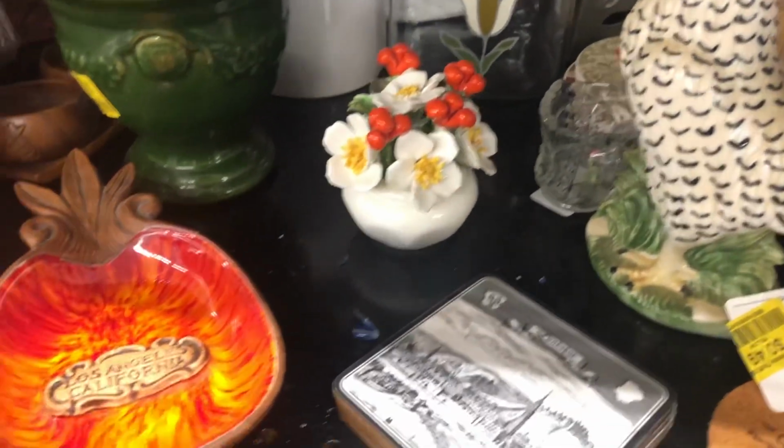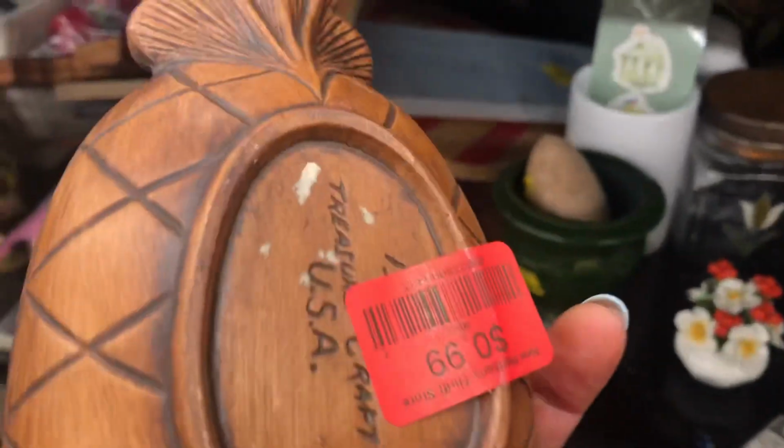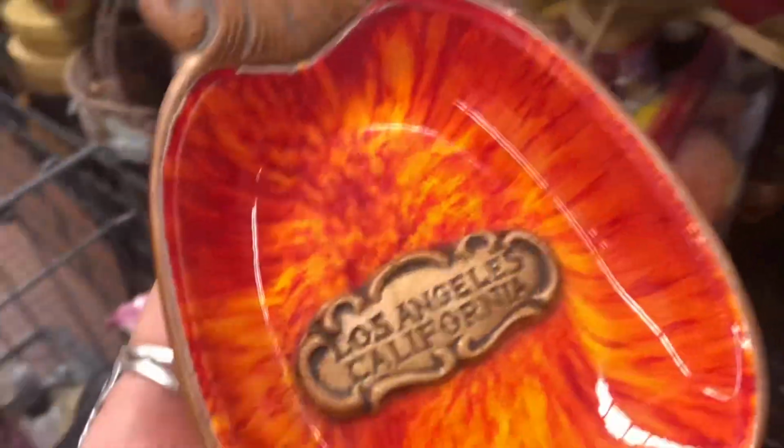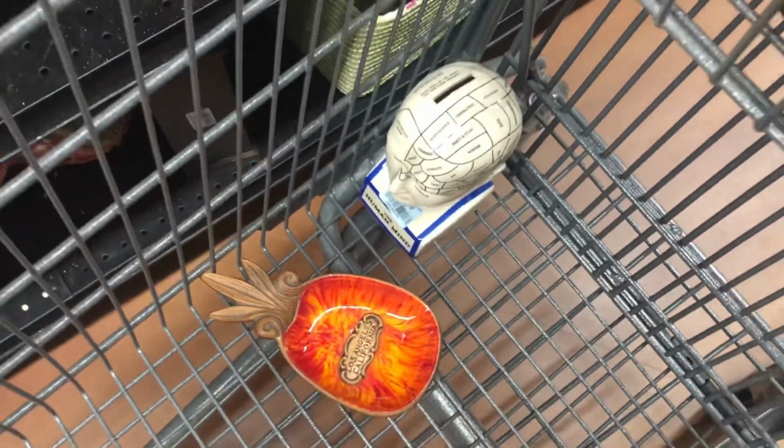Music's low in here, and it's Christian music. This is probably Treasure Craft. Yes. 99 cents. Okay, even though it's souvenir, but hey, that's a cool place, right? 99 cents. We'll add that.